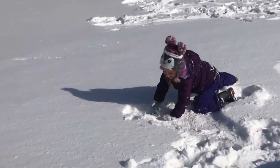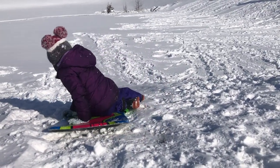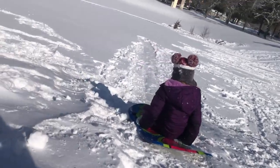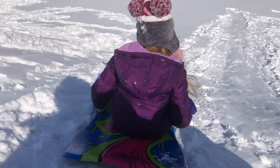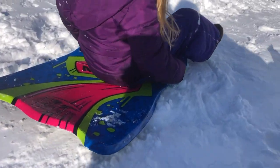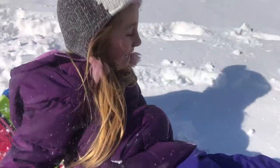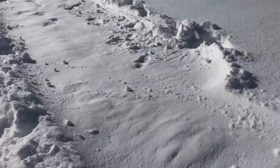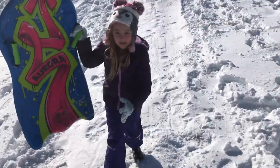Oh, wipe out. Okay. All right, you want to race? Hold on, I have to get next to you. So just so you guys know, I'm on the tube. She's on the glider. Okay, ready? Whoa! Now let's switch it. You try the tube, and I'll try the glider.